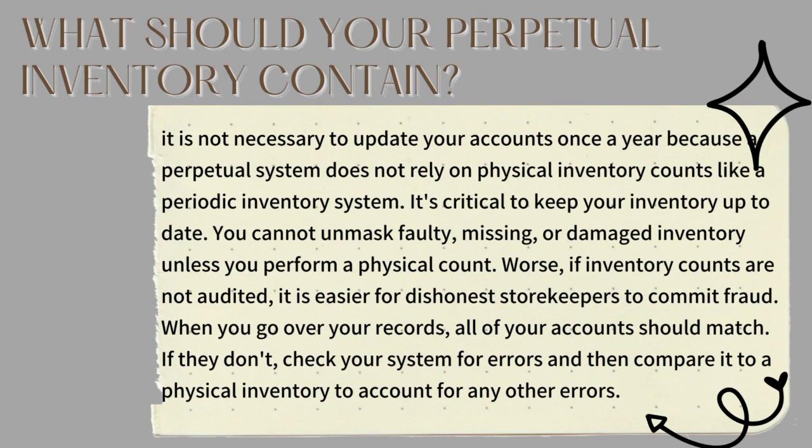What should your perpetual inventory contain? It is not necessary to update your accounts once a year because a perpetual system does not rely on physical inventory counts like the periodic inventory system. It's critical to keep your inventory up to date. You cannot uncover faulty, missing, or damaged inventory unless you perform a physical count. Worse, if inventory counts are not audited, it is easier for dishonest storekeepers to commit fraud. When you go over your records, all of your accounts should match. If they don't, check your system for errors and then compare it to a physical inventory to account for any other errors.